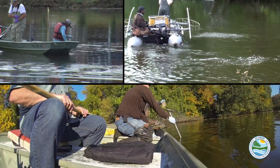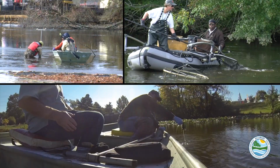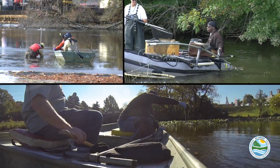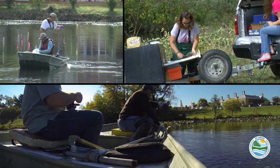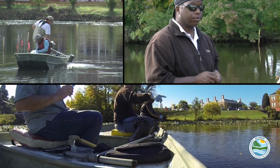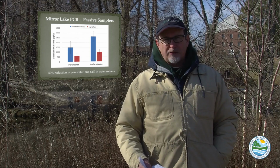We tested water, sediment, and fish immediately prior to applying the carbon, and we came back 1 year later and we also tested water, sediment, and fish. And what we saw for the water, sediment, and fish was an approximate 60% reduction in the baseline levels. That is a significant improvement, and we are well on our way to attaining what we hope to be a 70 to 90% reduction in 3 to 5 years.